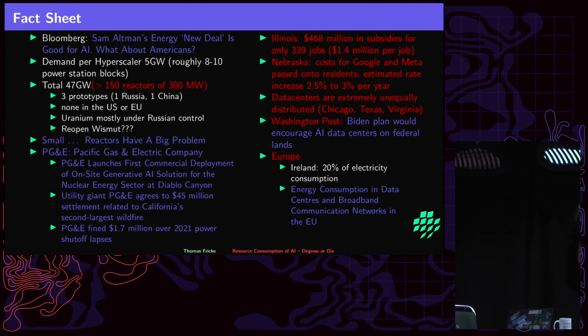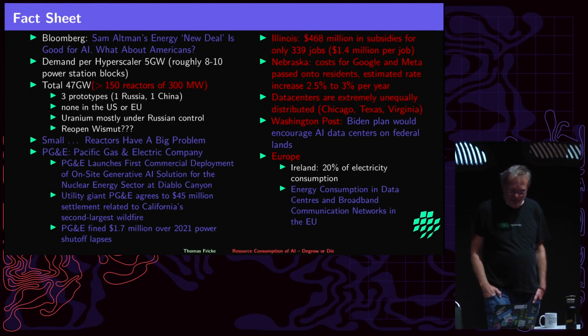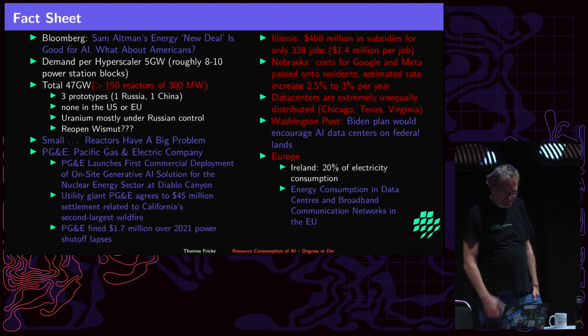So here is a fact sheet. And the main paper, which you can read using archive.is, is from Bloomberg. Bloomberg is more or less the operating system of American capitalism. And if they have a doubt on that, then this is a serious doubt. This means every hyperscaler, so Google, Amazon, and Microsoft, would need more or less 5 gigawatts. If I count right, these are 150 of these small and medium reactors. We don't have prototypes in the Western world. There are 2 in China, 1 in Russia. We have none in the US or the EU for a reason.